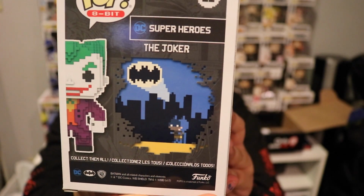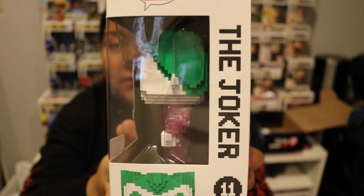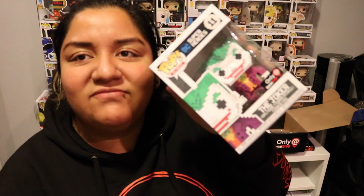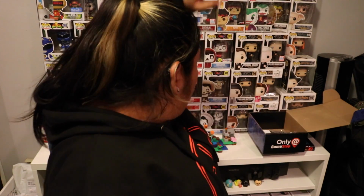Here's the back. I now definitely need to get the Batman one. So the 8-bit Joker won't be by itself. Not bad. Not the chase, but I ain't mad because I got the Joker now. The box comes in good condition, so that's good. It's gonna go next to my other 8-bit.